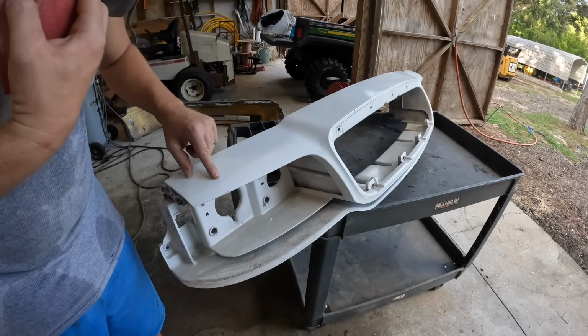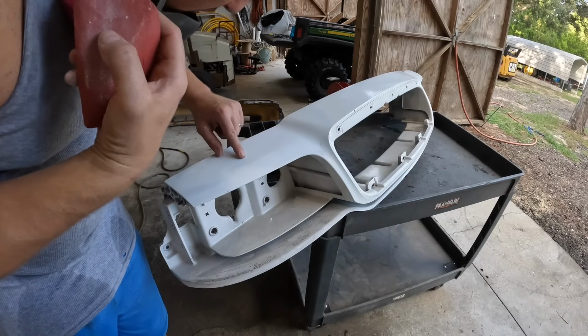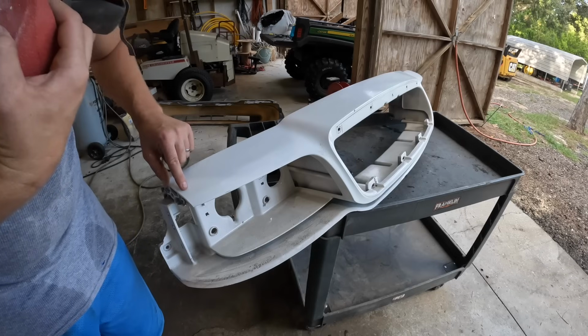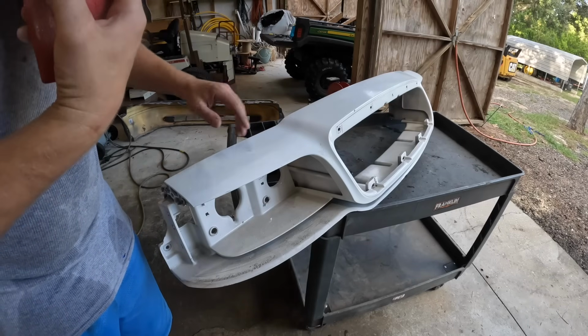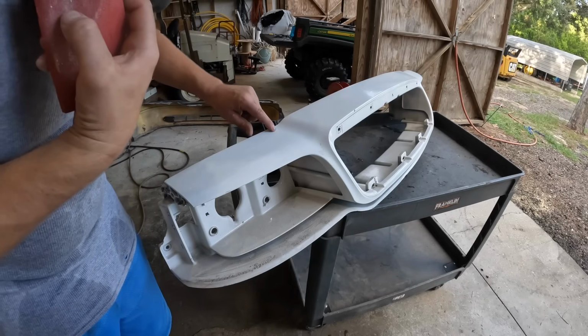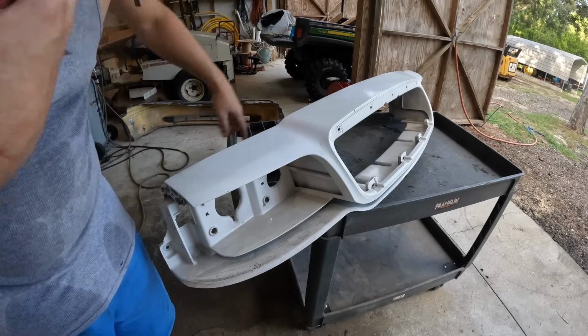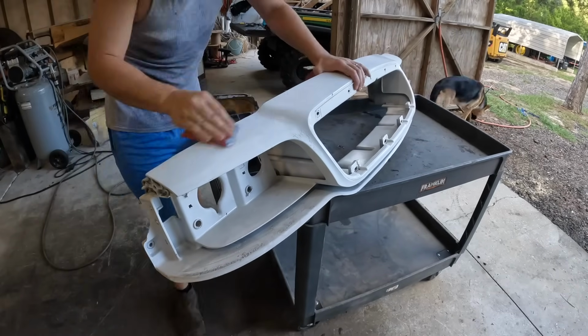I think there's 2 coats of paint on here, so I'm trying to get through, can't tell which one is which, but one of these has been painted before aftermarket, and I'm trying to get all that junk off. Plus there's some chips and stuff in it, so I'm gonna get down below all that.